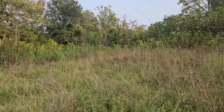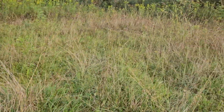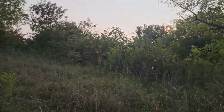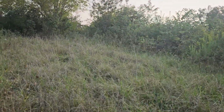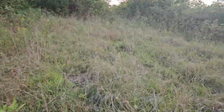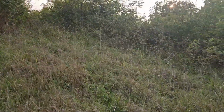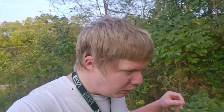So, I would assume this will be the main driveway up to the house. And that way will lead to the barn. So right here is the main driveway path to the house. Yep, you can see part of the gravel here. So we're just about to walk up to this home in this tall grass.